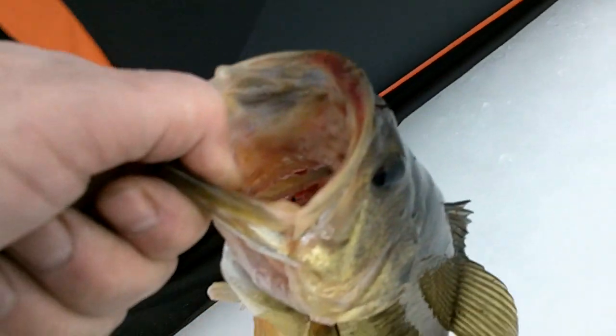Jared, you said you got one already too. Nice. How you doing? You getting any? No, I saw some bluegills, but that was it. All right, cool. Well, it didn't take long. Went on the board. I'm letting them go.